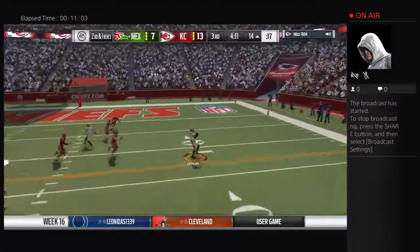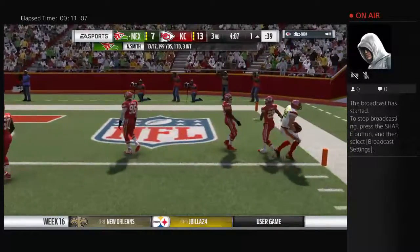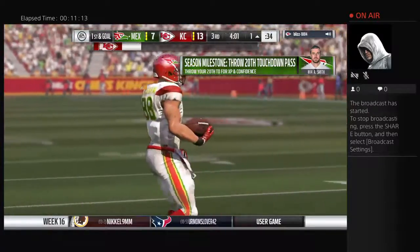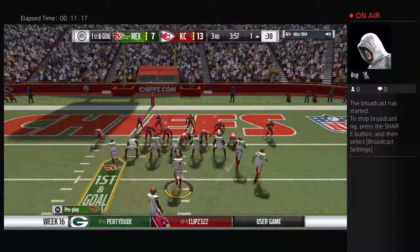Smith throwing again. It's caught outright by Graham. And he couldn't quite get there. Tackled down at the 1. Coaches always harp on the quarterback reading the defense and getting it to the open man. That's good recognition there. And how about what he did after the catch?